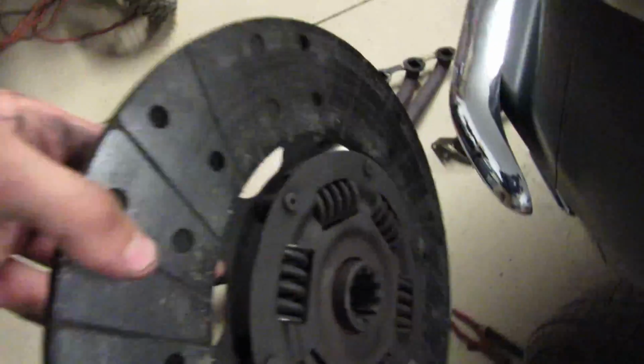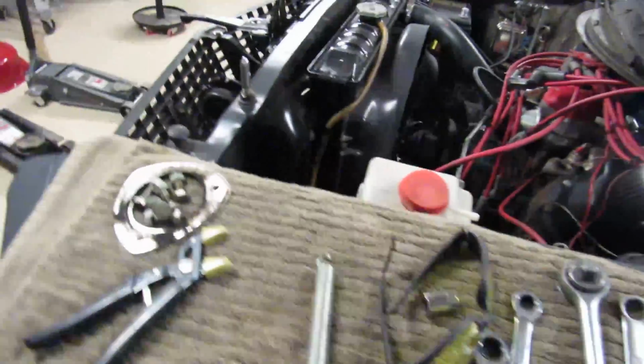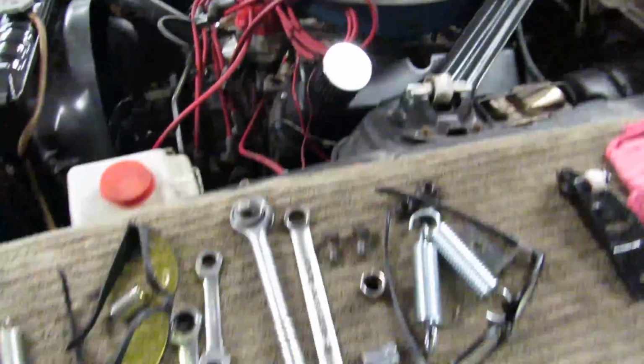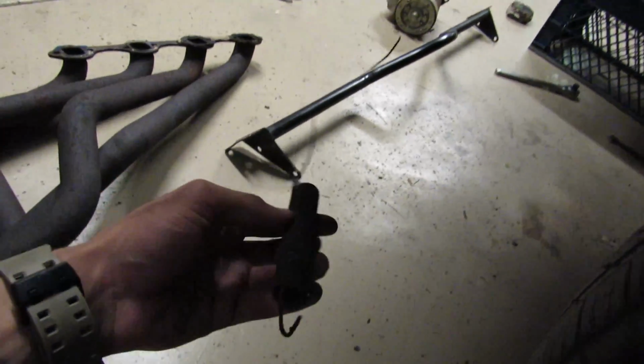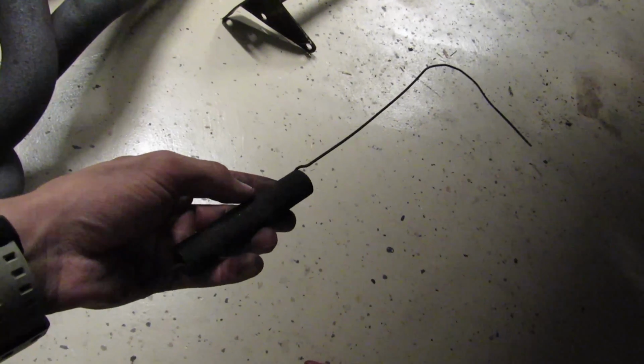It's not bad. So what was actually wrong with the car? Upon disassembling, I found a couple of concerning things, such as this spring for the clutch pedal. It was wound around the headers, so the clutch wasn't engaging properly. The pedal was all messed up, so I need a new spring.